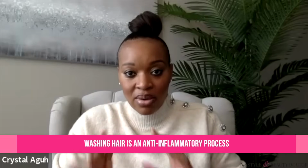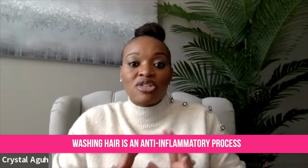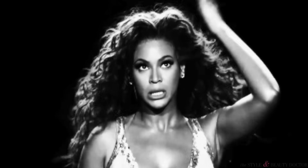One thing I want to say: washing the hair is an anti-inflammatory process. Remember I talked about dandruff being inflammation. Some women will notice that if they stay in protective styles too long and they're not washing their hair for 4 weeks, 6 weeks, 8 weeks, their dandruff is getting worse. It's because scalp cleansing actually will decrease the scalp flake. It's going to decrease inflammation.